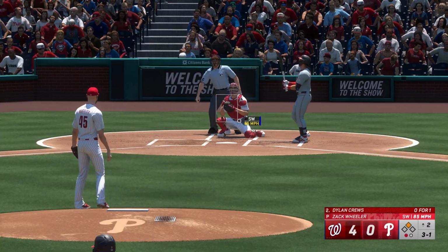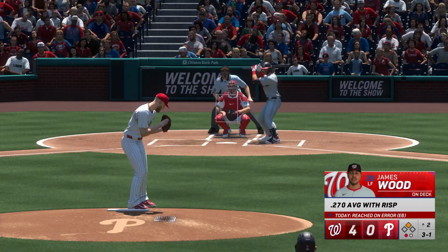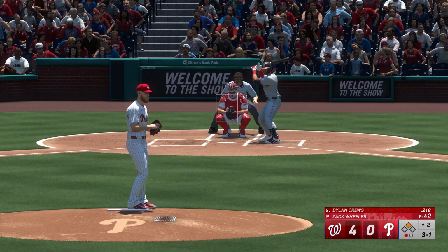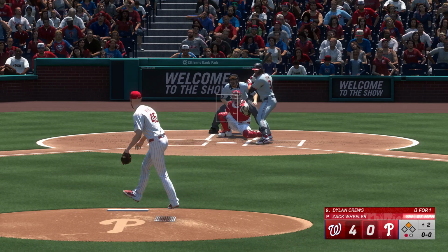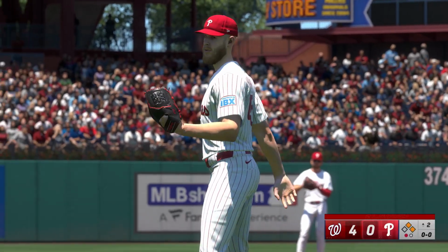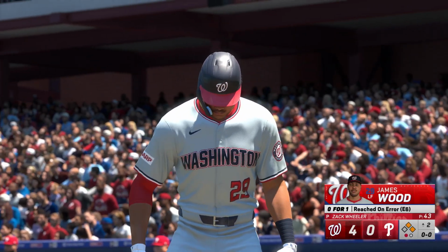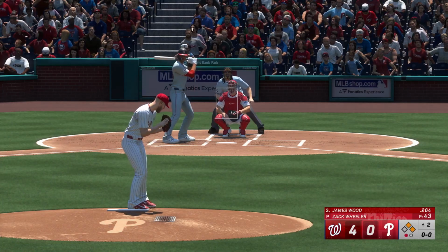And there's a ball. 3-1. And ball 4, 2 aboard. Maybe a little loss of focus on the mound right there. Pretty much gifted him a free pass. Up next for the Nationals, left fielder James Wood, 2 on, 1 out. Here's the left fielder, James Wood. He's 0 for 1.